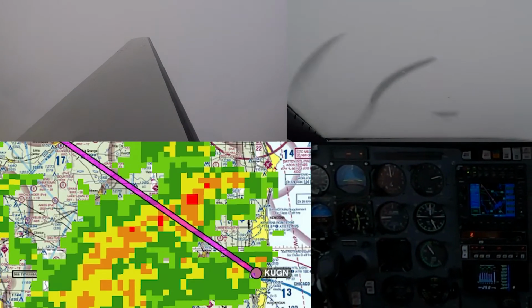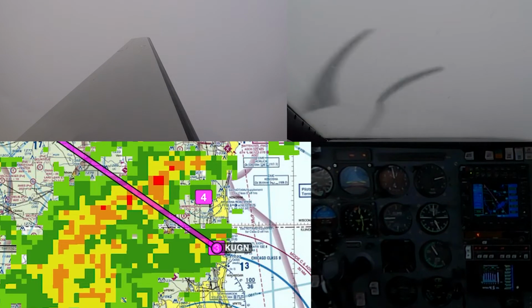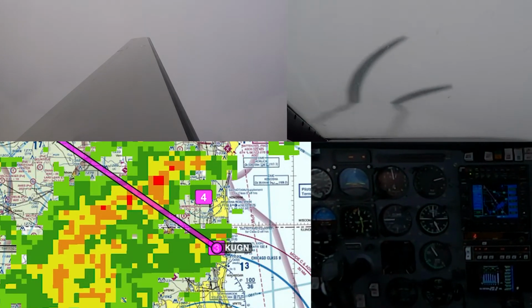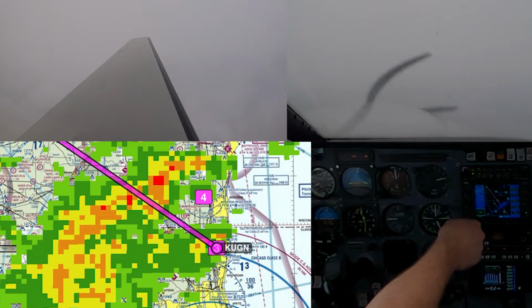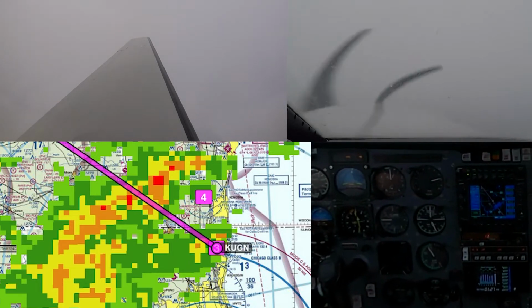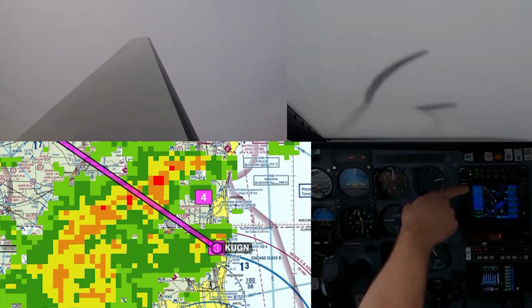Malibu 99 Delta, expect light to moderate precipitation starting in about another 1.5 miles, lasting at least 2.5 miles past that. There is an area of heavy precipitation centered over Janesville Airport, about 6 miles in diameter, moving eastbound. Contact Rockford approach 121.0, good day. 121.0, have a good morning, 99 Delta. Malibu 99 Delta, just to verify, did you get any ELTs as you were flying along? Negative on that, and it's been a pretty smooth ride so far. Malibu 99 Delta, roger, thank you.